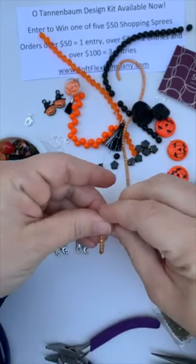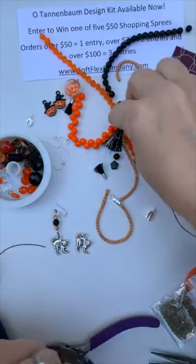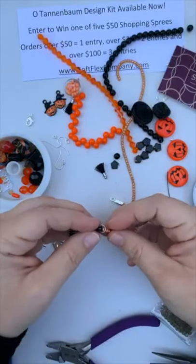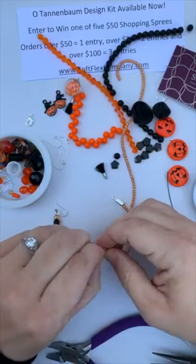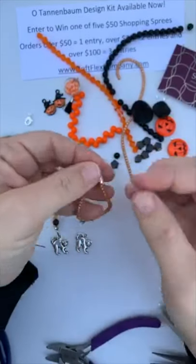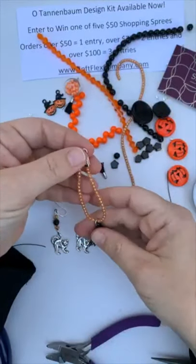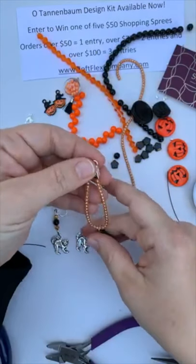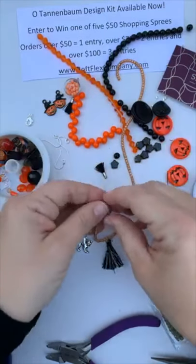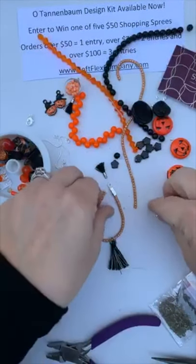I'm going to do the same thing on the other side. Although if I want to string something on it, I should probably do that now. I was kind of thinking about stringing this guy here, but I'm not certain that's what I want to do. And then hang something down in the center and then bead up from there. So that's kind of what I'm thinking. I'd like something I can wear for fall and not just have it be Halloween-y.